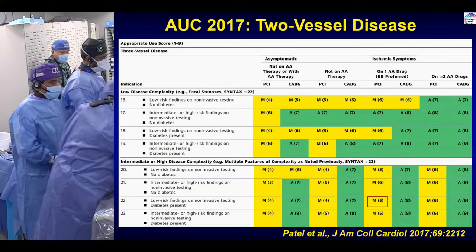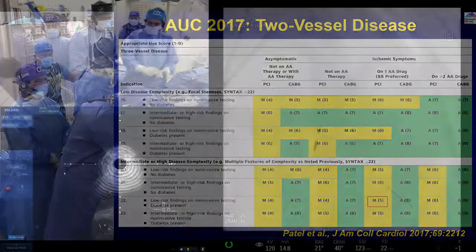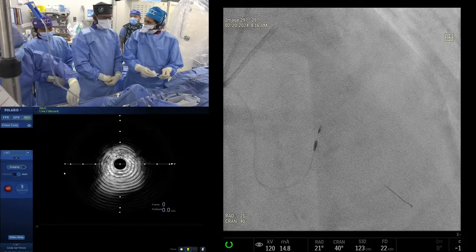Okay. We will do the IVUS now. We will show with IVUS. Okay, let's go to the IVUS. Mild calcium on the IVUS.